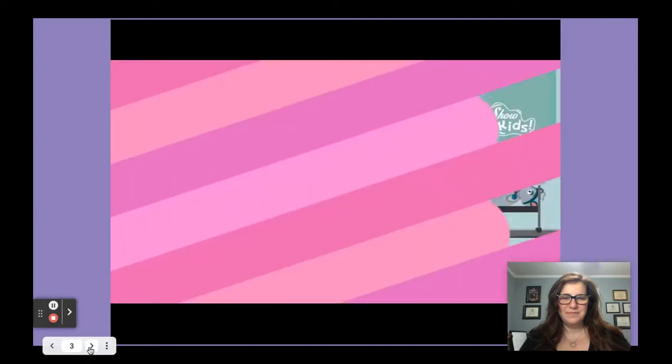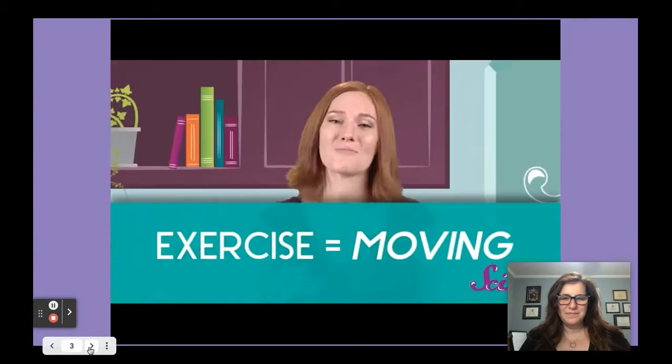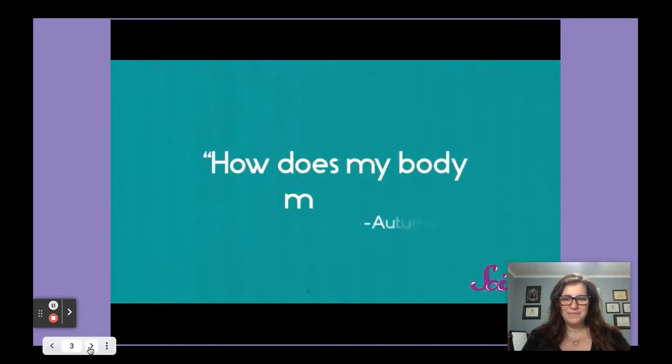Our bodies work a little differently. Do you remember what part of our bodies help us move? It's our muscles. Let's learn more about how our bodies move while I set up the next test. I'm sure you know, like Squeaks here does, that exercise is a really important part of keeping your body healthy and strong. And whether you're running a race, playing football, or just doing a whole bunch of jumping jacks, exercise means moving. And one SciShow Kids viewer named Autumn wants to know, how does my body move?